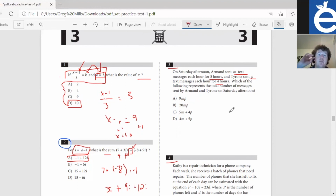So students seeing these kinds of questions for the first time sometimes struggle with it, just because it's kind of SAT specific. You don't see a ton of questions like this elsewhere.